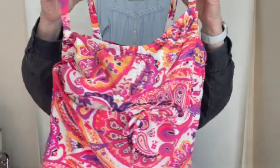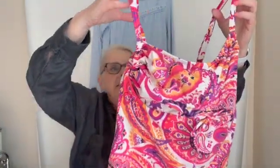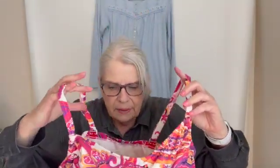Rearrange my bags here. And, oh, here's another piece of swim. This is probably Land's End. Most of what I found was Land's End. Land's End size 14 triple D. And it is a tankini top, this wild paisley, and it has a built-in underwire bra. That's what was a good bins find.